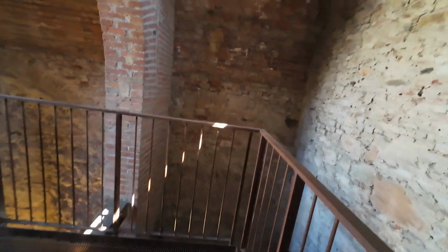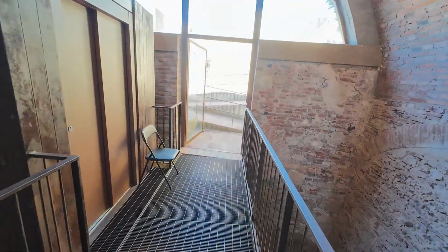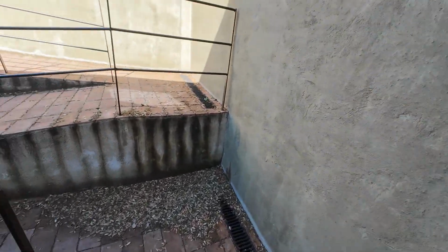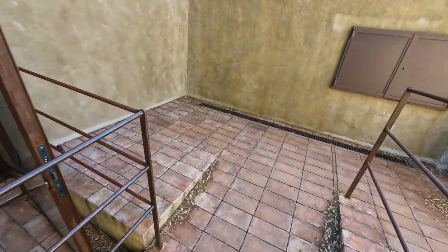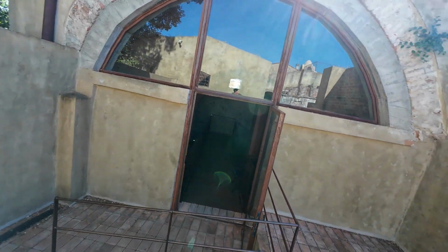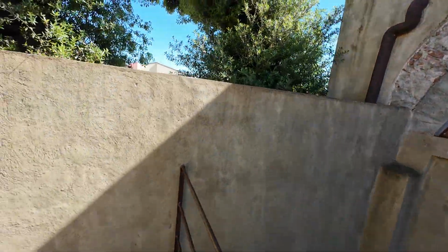And then we've got to make a decision. Do we go left or right? Oh, there's a lift. Okay, so it's just in case. So they have ramps in case you are wheelchair bound. They're to cater for disabled people. This is my first time on the wall of Pisa.